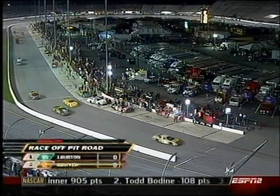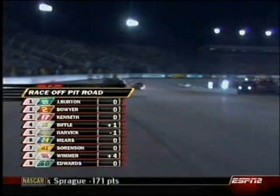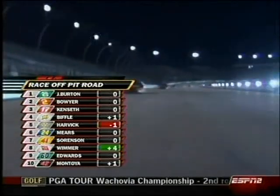So now it'll be the battle for the race off, and it looks like Burton holds station. Biffle has managed to move up one position to fourth. Kevin Harvick drops one position. And look at Scott Wimmer, up four positions. He's into the top 10 in eighth. We've had a lot of action at the action track.